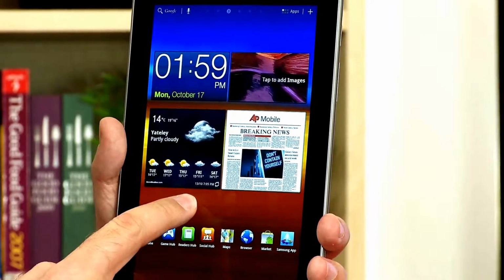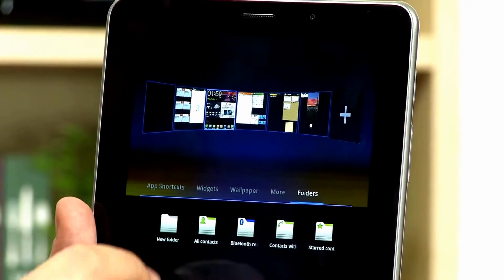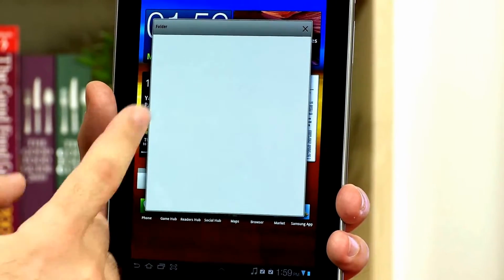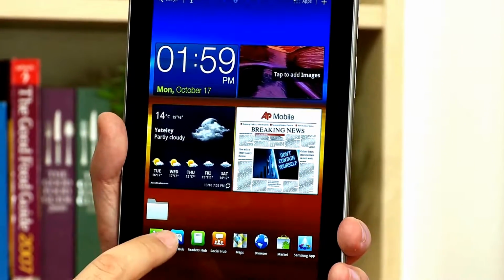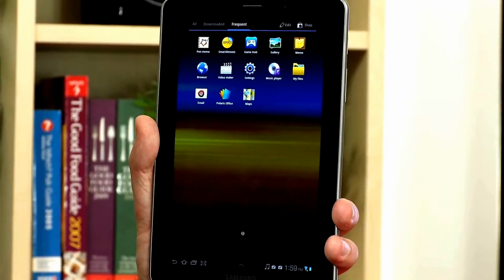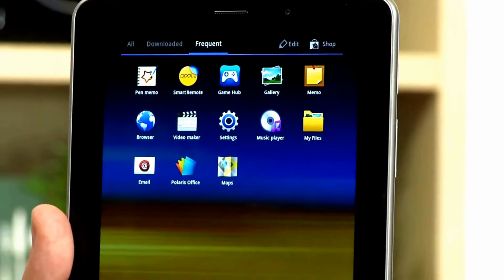You've also got a lot more control over your application management as well. So you can create a folder, for example. So if we hold down our finger here, we've got the folders tab, and we can create a new folder, and it's placed on that page. And there it is there, and we can put our applications into that. We can also now sort through our applications by the most frequently used. So quick access to those favorite applications of yours.